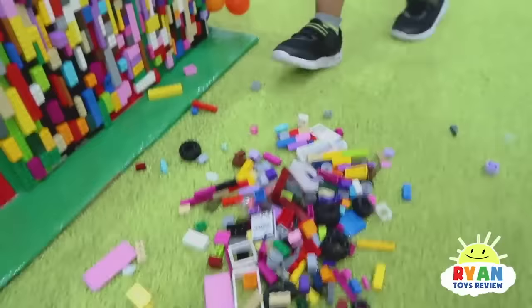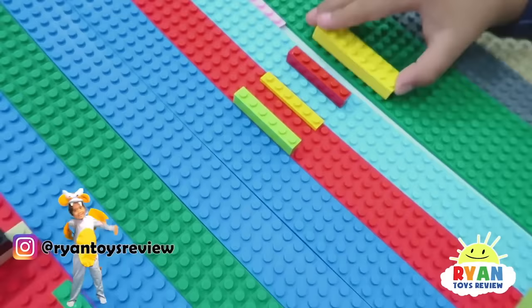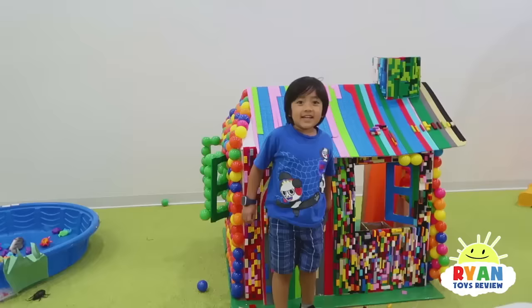I'll help too. I'm making lines. Lines. Oh, nice. I like it. Even the roof has Legos on there. Whoa, that's the chimney. Yeah, chimney. Woohoo. Nice. Look at the smoke coming out, Ryan. Whoa. Let's go check out inside of our house.